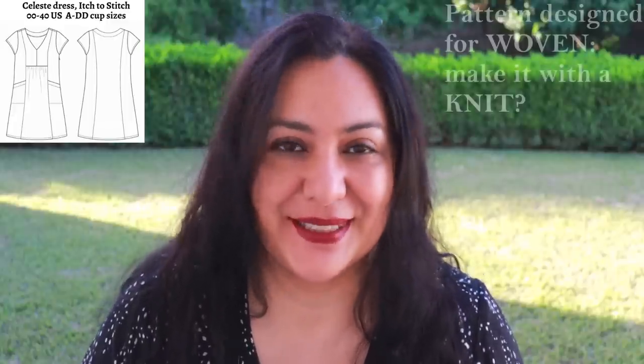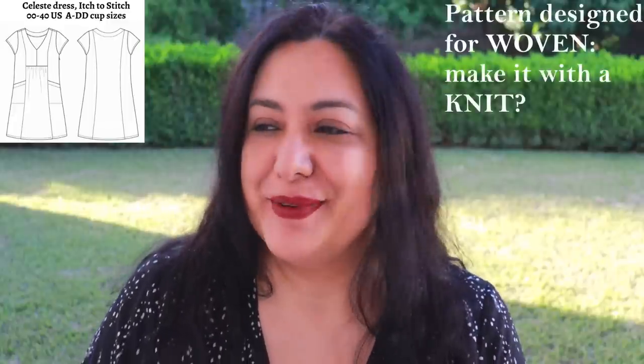I was very happy, and I made these two dresses, one that's got a little hack in the center. So much fun, and it was always in the back of my mind that I wanted to make this dress again in a knit. Now, this is a little bit controversial.